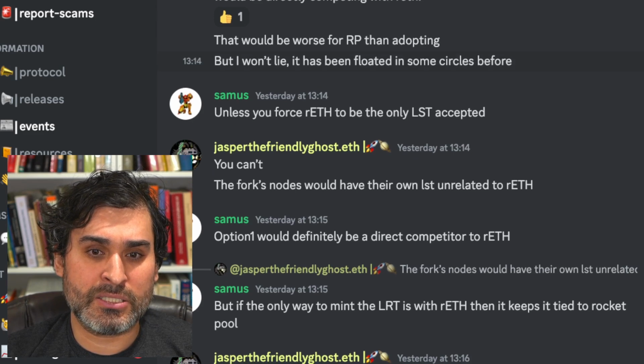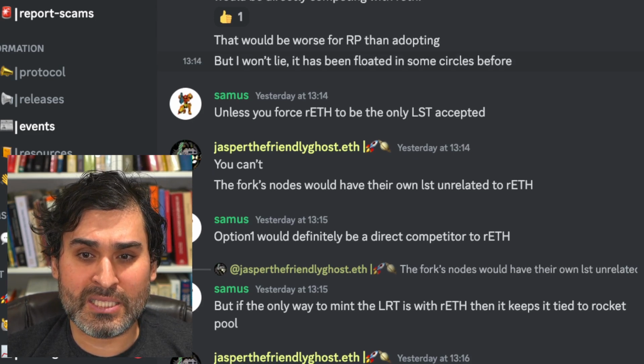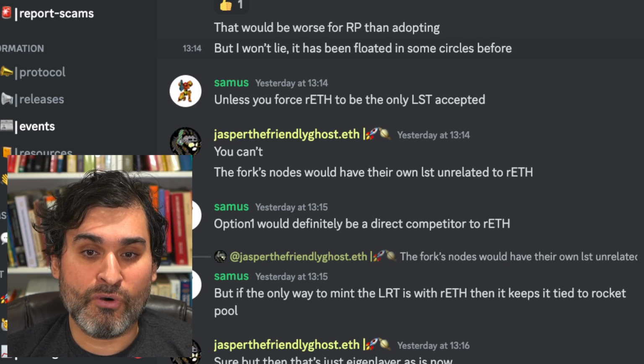And Seamus says, unless you force RETH to be the only LST accepted, and Jasper says you can't. The fork's nodes will have their own LST unrelated to RETH.